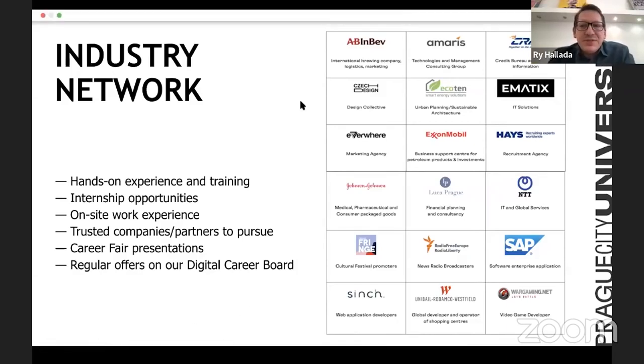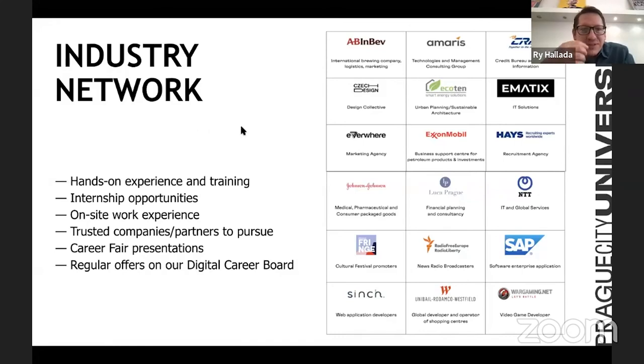As you can see, each of us here in this session have somehow connected to not only our academic pathways, but also the industry for our respective studies. And our industry network, as we call it, is a collection of companies, both on the international scale and on a local scale, startups, and even some of our own entrepreneurial students who develop their own businesses in a group form.